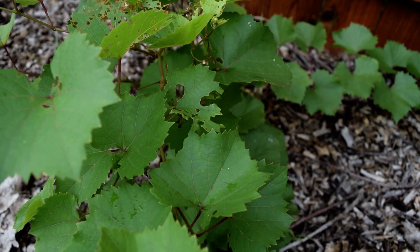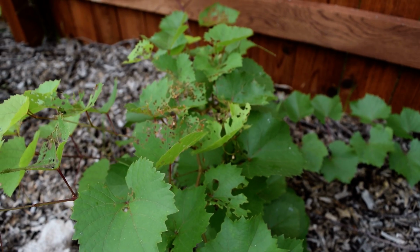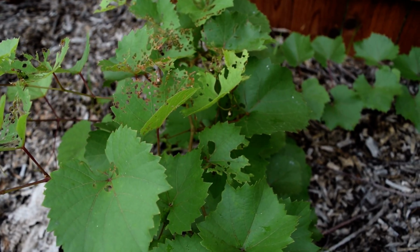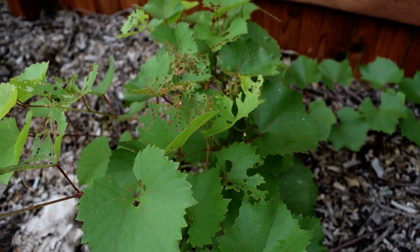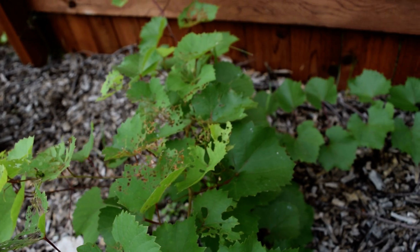Alright, so we are out in the garden and I've been checking on some of the stuff that was growing to see if there's anything ripe that I could munch on. So I just ate a very delicious tomato and I'm eyeballing a couple of our peppers and things like that.